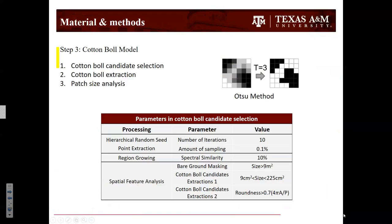The third step is to build a cotton boll model. In this step, we have 3 parts. The first part is cotton boll candidate selection. This table shows all the parameters we used to select cotton boll candidates. Random seed points were extracted, and the region growing algorithm was applied, using hierarchical random sampling to determine if the generated segments are cotton boll candidates or not. We applied 10 iterations, and each iteration extracted 0.1% of pixels on each subset image.